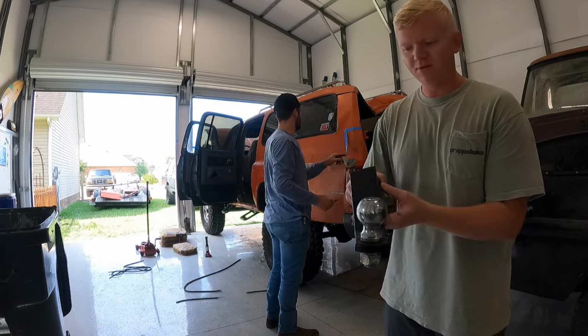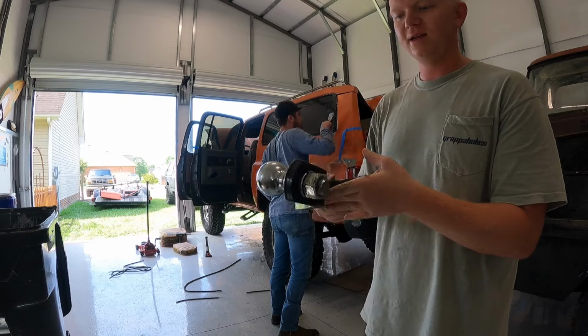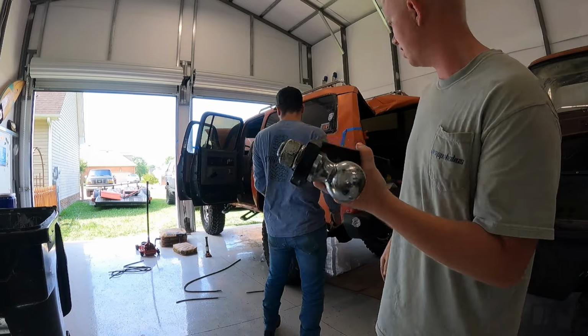About to throw this away, but want to show y'all how bent my hitch got from the wreck. The trailer rolled over with it and ended up completely upside down. So that was pretty exciting. This was a brand new drop hitch, so that's going in the trash.